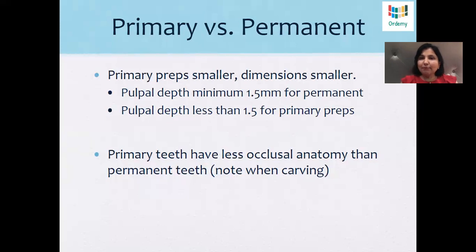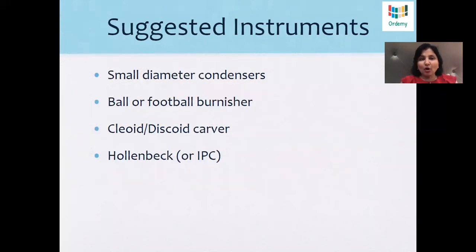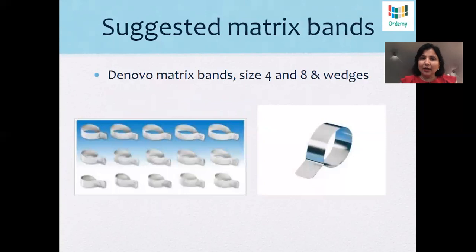The dimensions are smaller. The pulpal depth in case of permanent teeth, we have to go minimum 1.5 millimeter. In case of primary preps, we have to go less than 1.5 millimeter. Remember, the pulp is pretty close, so we have to be careful in deciduous teeth when we are going to drill for the prep for amalgam filling. So we use smaller instruments, smaller diameter condenser, ball and football burnishers, similar. Everything is almost the same. It all gets scaled smaller in size. You use the carver, the cleoid carver, Hollenbach, same.